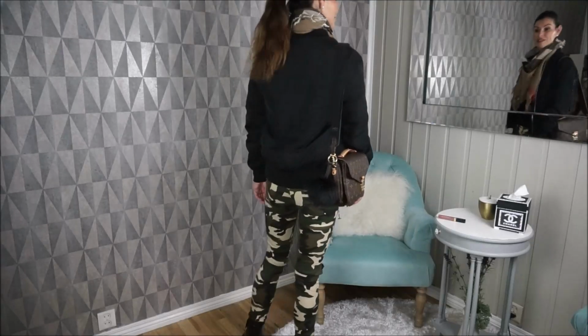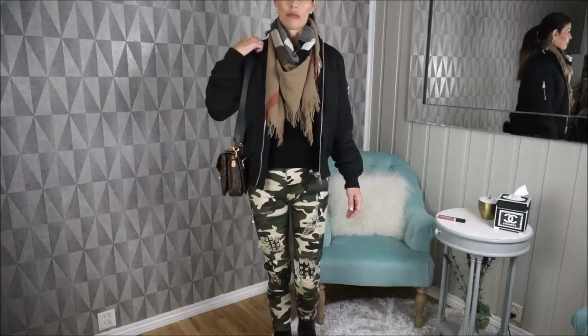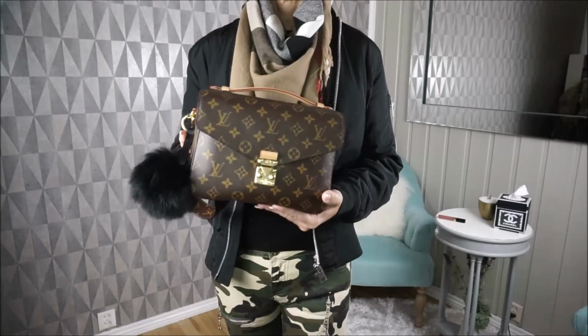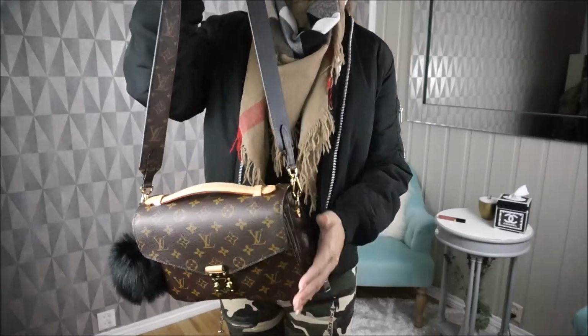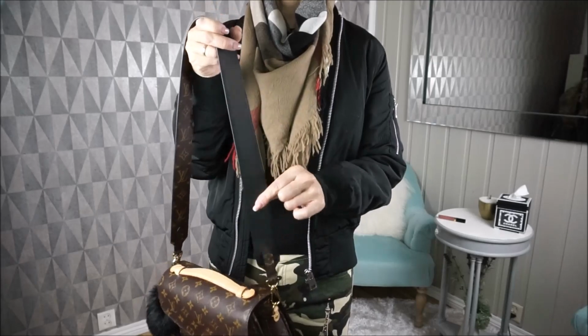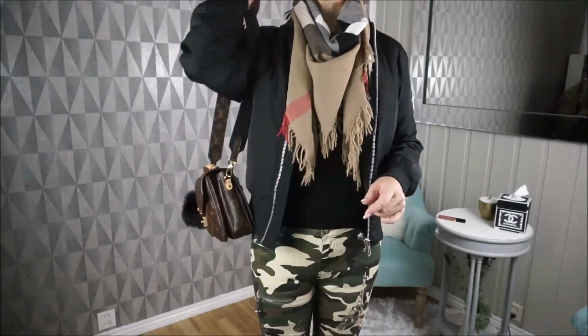You can see it, a bucket bag. And for my bag today, I have the Louis Vuitton Pochette Metis with a black pom-pom, and I use my guitar strap with the monogram and the noir, and I'm using the black side up, in the front like this.